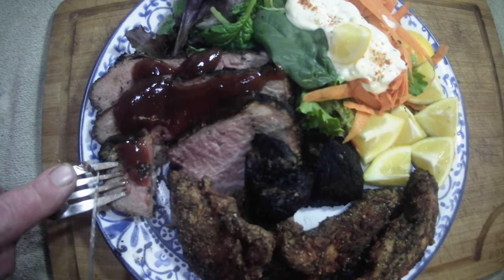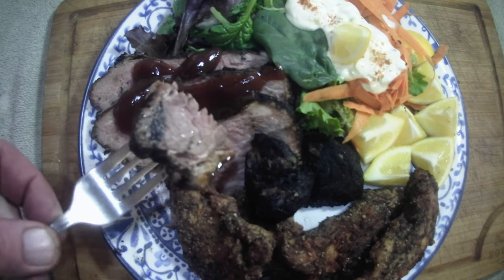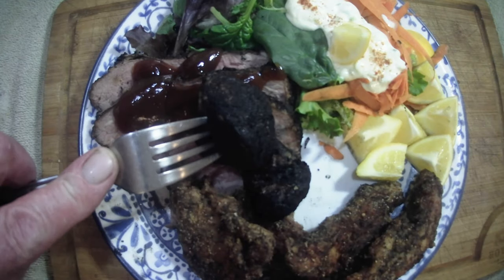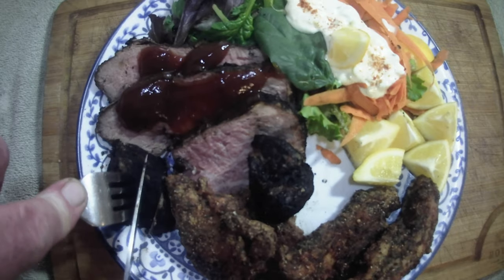That's Kraft original barbecue sauce. I don't like the flavored stuff, just original, nice and sweet. Good. You can see it has a really nice black crust. Goes great with the contrasting sweet sauce. Now let's go into those burnt ends and put a little sauce on them. You can see they're very well done.